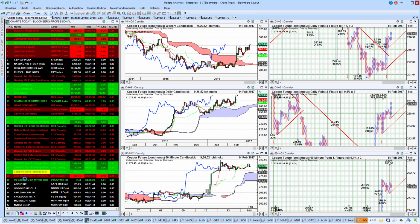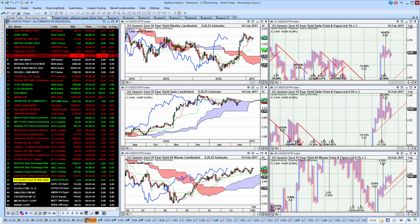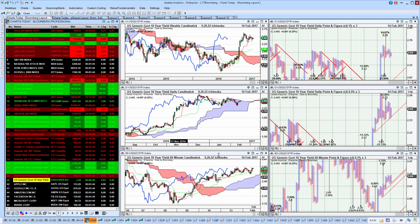Looking at the US government bond, really significant here. We're at 2.44%.